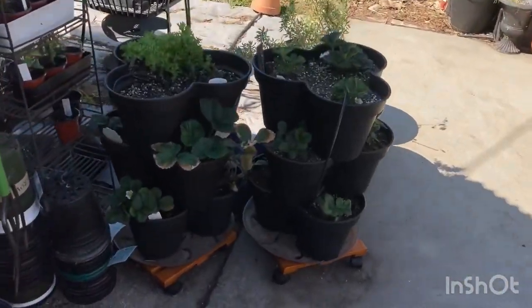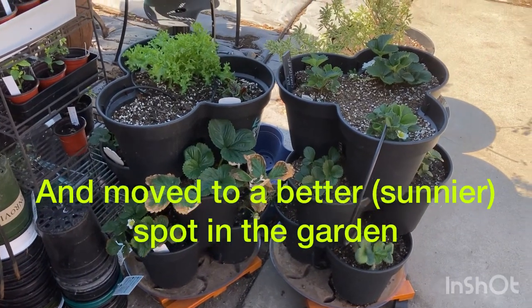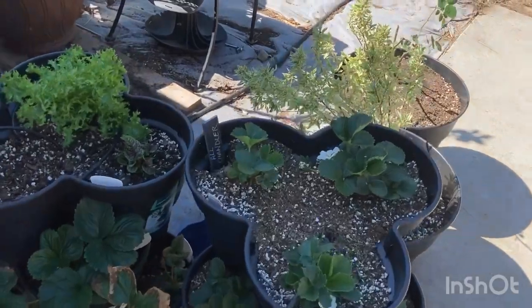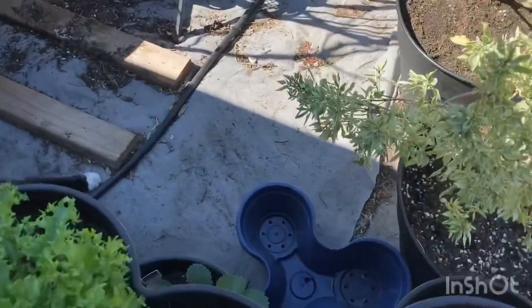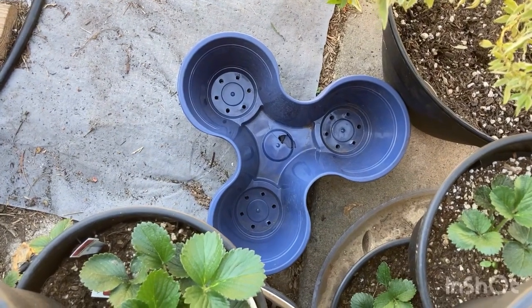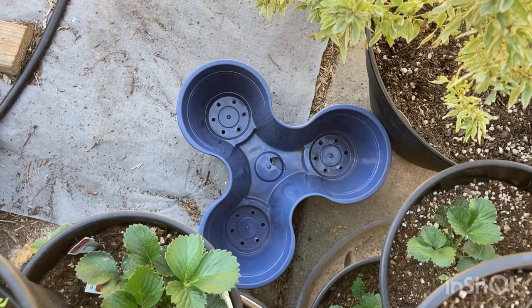Strawberries looking good. Those will soon be finally hooked up to the drip, because once the new beds are all in place, I will get the drip all going in the directions it needs to go. I don't know if I mentioned, I got some of those lovely Dollar Tree stacking pots. They're not the same quality as these black ones, but they will do the job.